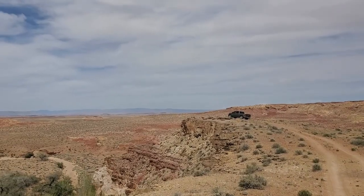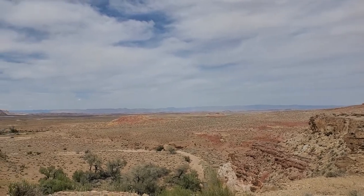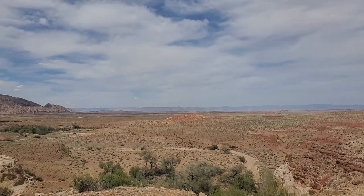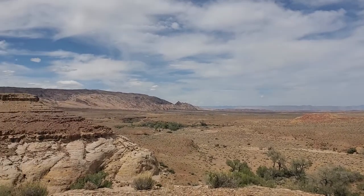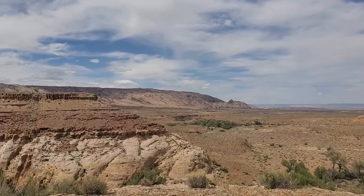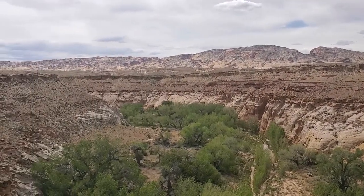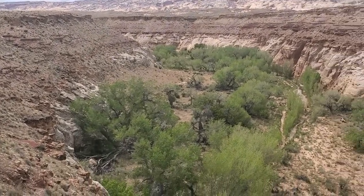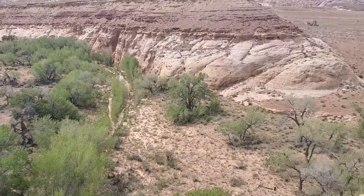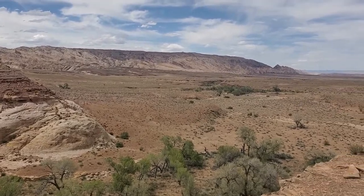The San Rafael Swell is a large geologic feature located in south central Utah, about 16 miles west of Green River, Utah. The swell is also part of the Colorado Plateau region. Since the swell is technically a desert environment, most people do not realize that there is actually the San Rafael River, which goes through part of the north and southern parts along the swell. As you can see, there sometimes can be cottonwoods in this area and other vegetation that you won't see in other parts of the swell.